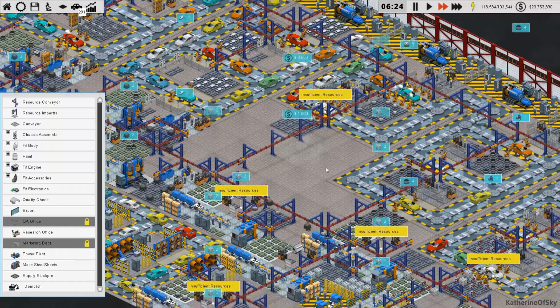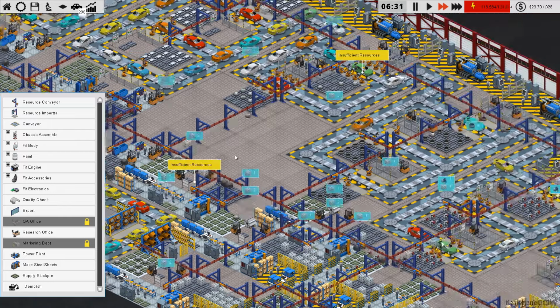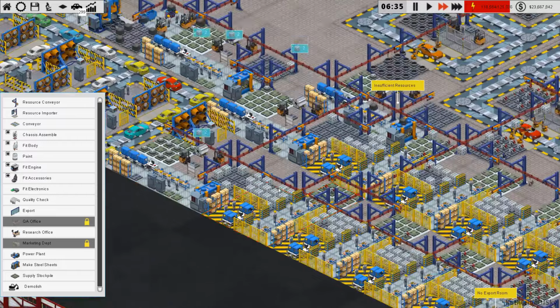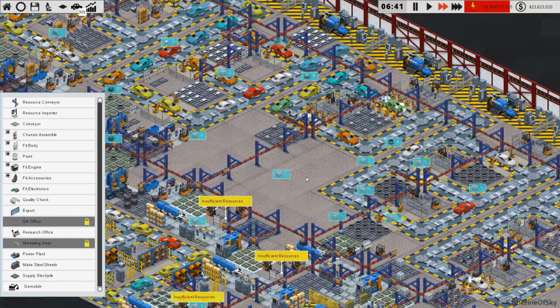Yeah, that did not help our problem at all. What about these tire things? Are they importing one good or two? They need two. Oh, so tires are not a great combo. Not good at all. What about brakes? They need one steel. Okay, so that's the same. Alright, well.